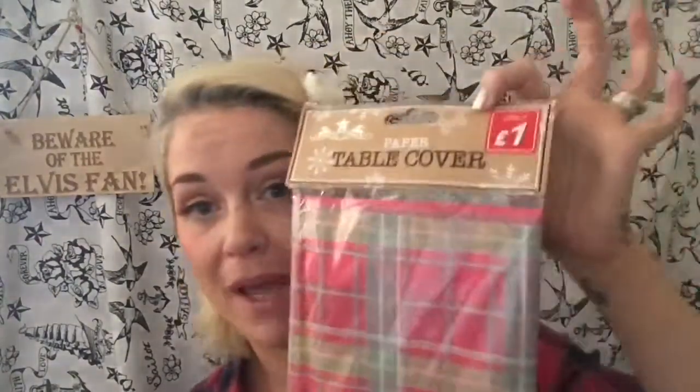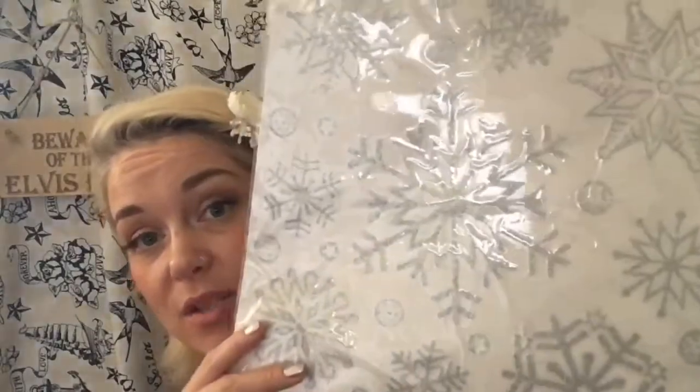So we got the paper table cover, which is a pound. So with the kids, they're going to be spilling everything, making a mess, and I don't want them to be getting roused for that. So it's on a paper tablecloth, they can make as much mess as they want. Lovely. And then we got the window stickers for 89 pence. I like to just pop them on the window instead of the snow stuff because it's hard to get off, and this is easy.